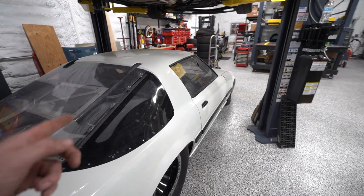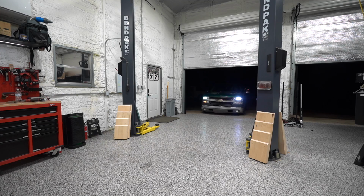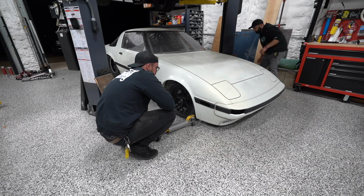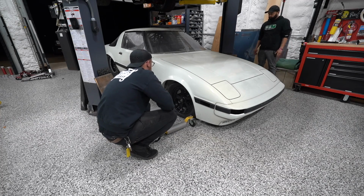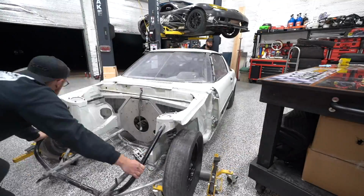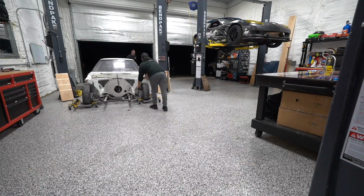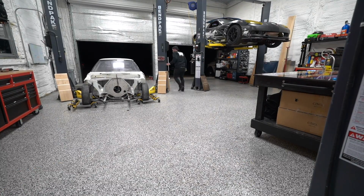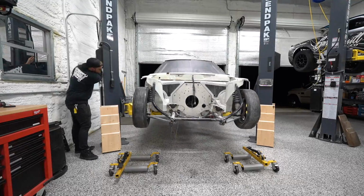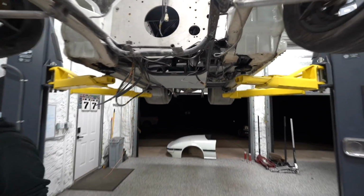As I promised, I want to get this thing on the lift. These come with the steamroller attachment. Oh no, it's not gonna work. No? Not with the front clip on. We can take the front clip off though. All right, take a first gander with me, people.